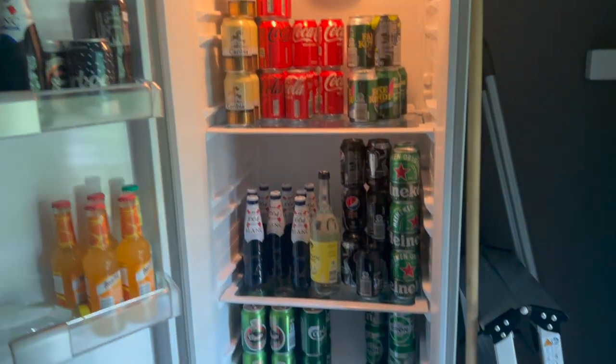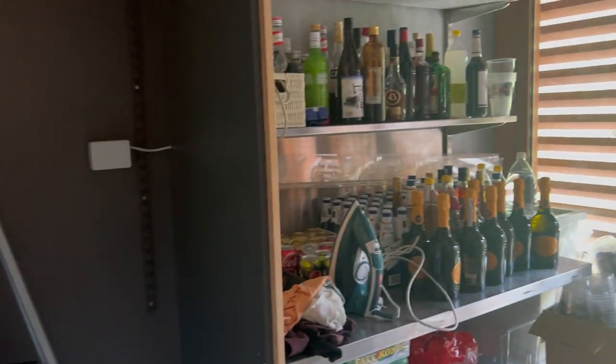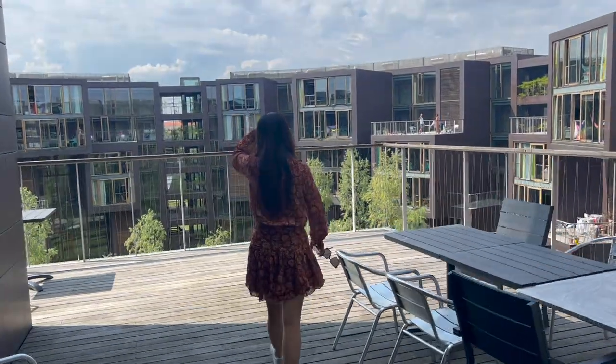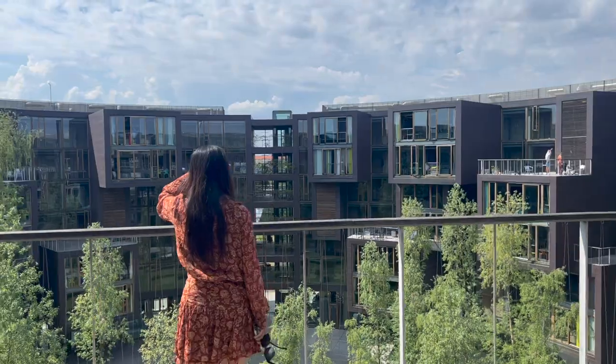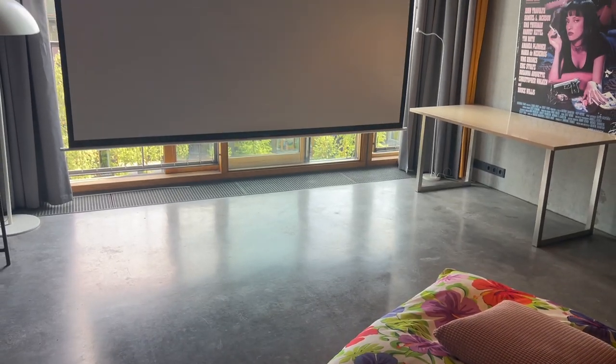And one thing that surprised me is the beer fridge, which is, as its name suggests, a fridge full of alcohol. I heard from my friend that Tianjin is like a party dorm, so if anyone loves partying, this is the dorm for you. And as you can see, right now I'm sitting in the middle of Tianjin.